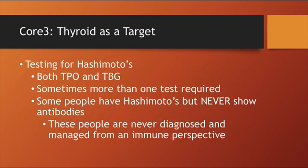So when we look at these antibodies, testing for Hashimoto's has to include both, because any given version of Hashimoto's can have antibodies to one or the other or both of them. And sometimes we have to test more than once, because as the immune system gets turned on and turned off, it might be more aggressive on one day, one week, or one month, less aggressive on another one. We may test just at a time where the immune system's pretty calm. So we're used to seeing clients that have antibody levels that vary. Remember, we said that that's not really an indicator of how bad your Hashimoto's disease is.